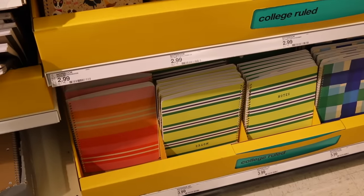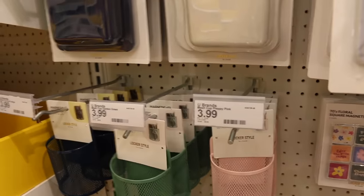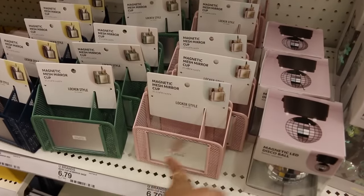These notebook patterns are really cute too though. I love the green one. Oh, I remember in middle school decorating my locker with all this stuff. I had a mirror and one of these little cups. No, I had this one actually, which had a mirror. Throwback. These planners also look really nice.